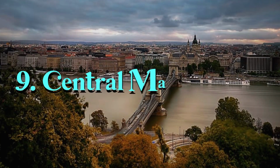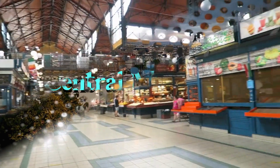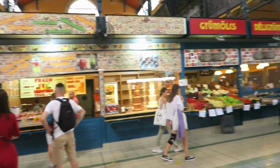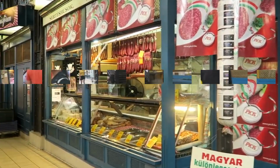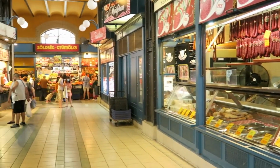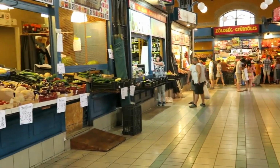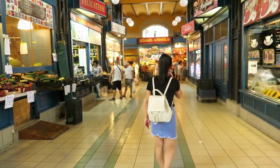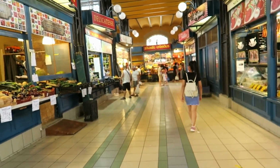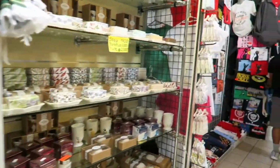Number 9. Central Market Hall. The Great Market Hall in central Budapest is Budapest's most famous marketplace. Whilst many locals still use the market hall as a place to buy their groceries, the market is incredibly popular with the tourists too. Locally grown fruits and veg, and locally sourced meats are found on the lower floors, and souvenirs including lace, chess sets and leather goods are available in the upper floors.